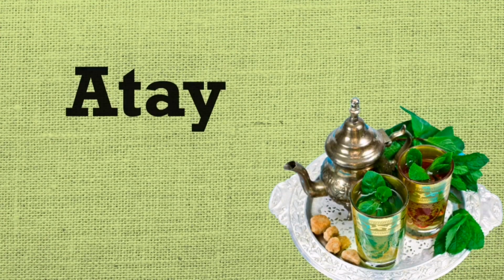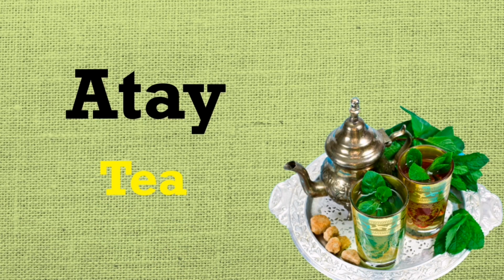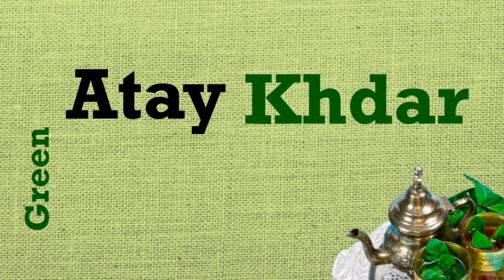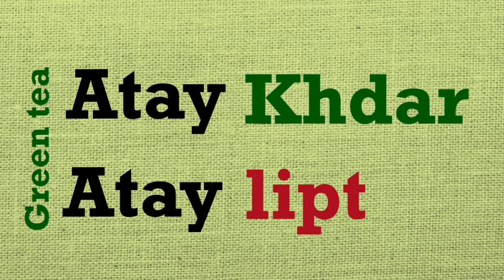Atay. Who doesn't know Moroccan tea? This is very central to social life in Morocco, and it's consumed throughout the day as a social activity and a sign of hospitality in every Moroccan household. Anyways, if you are at the cafe, you first must tell them if you want green or black tea by saying atay khdar for green tea or atay lipton, which means black tea.